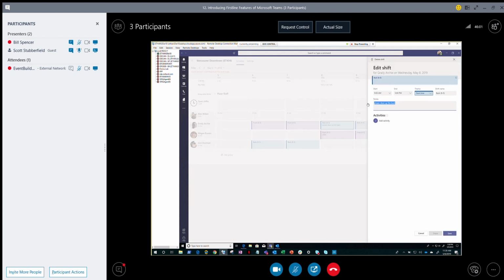And what's nice about these shift notes is these shift notes pull automatically into the shifts application that your user will experience. So when your user opens up this shift, they'll not only see the time that they're scheduled to work, they'll see the shift name, but they'll also see any notes, or I could even add specific activities that I wanted them to work on during this shift.